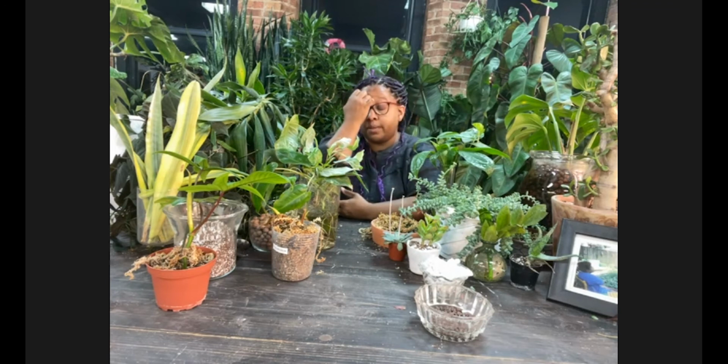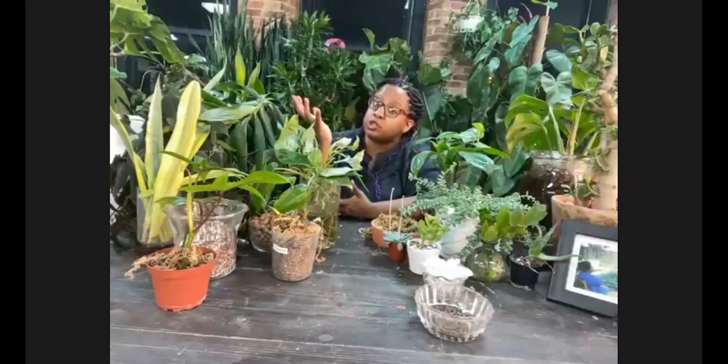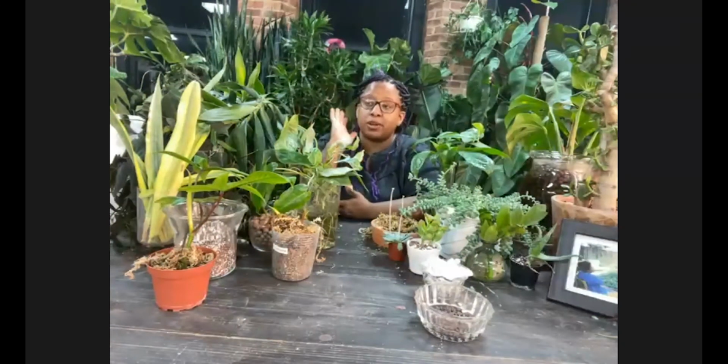What are some good ways to increase humidity? Oh, I love this. This is a good one because I think especially it's so much easier in a smaller space. Look, we're in this huge grow space and this is going to be our first winter. It's very dry in general in this space. So we're going to be using all the tricks.